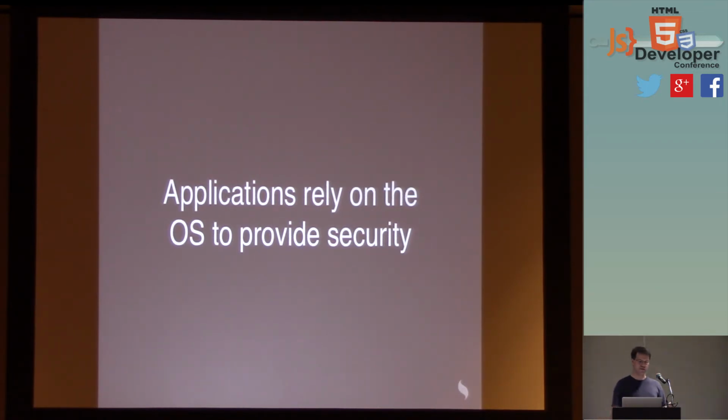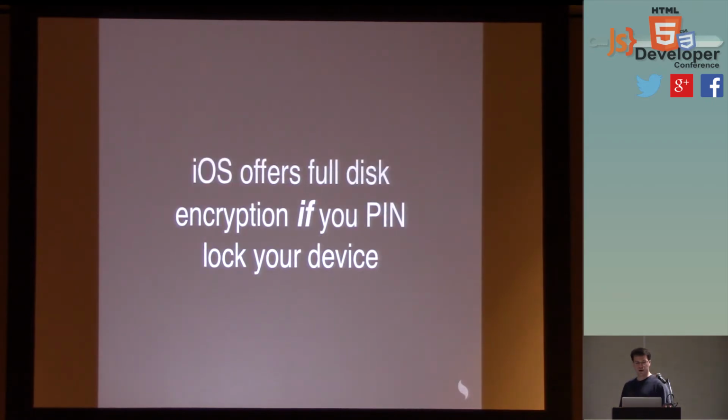They rely on the operating system to provide security, and the story on that is a little mixed. iOS offers full disk encryption if you turn on the PIN screen lock. So if you have an iOS device and don't have PIN lock on, turn it on now, because you don't get a whole lot of security if you don't have it turned on. That's why I think on iOS 7 they default it to on now instead of off, so you have to elect to not turn it on.